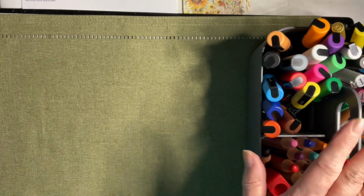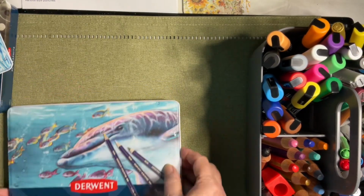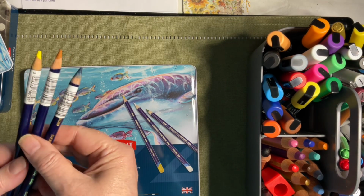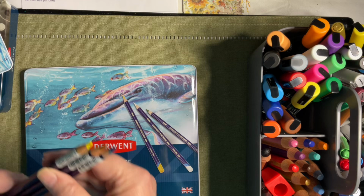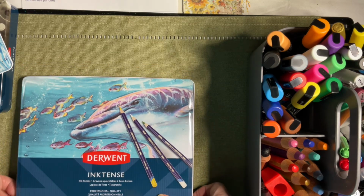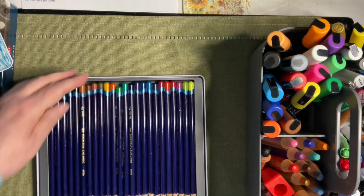Now, what else? Oh, yes. Another thing I got are the Derwent. I got lots of Derwents this year. I got my Inktense pencils. I started with 3 colors at my art supply store the day that they had the 20% off to try them out, and I fell in love with my pencils. So I went back the next month and I bought the box. And I use them all the time. It's a good investment.